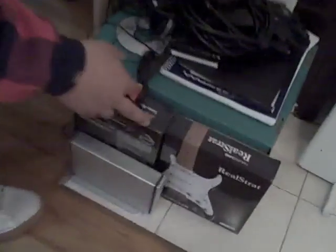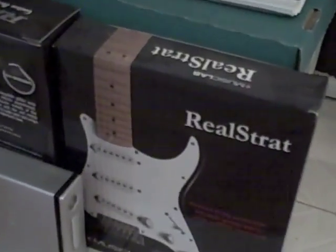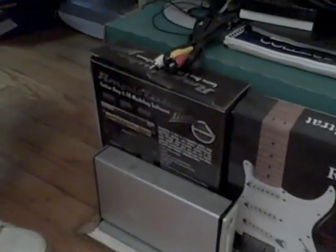I've gotten into Logic a little bit. Logic is cool. I like Reason. I don't sequence on Reason. I just use it for the synthesizers. Okay. And then I have a few other plugins like they're down here. Real Strat, it's a good program for realistic guitar sounds. And Addictive Drums is another real good program for drums.